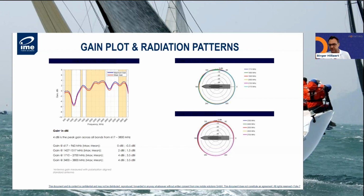It changes over the frequencies, and antenna brands will only give the max gain. What we always do is give the max gain, and we also split it up into what you can expect between 617 and 960 megahertz, which are the lower frequencies: 0 dBi to minus 0.5 dBi. So you see, there's a lot of difference from the 4 dBi peak gain in this example here. I don't think it's even a maritime antenna. It's the 214, and we have a similar one in the marine, the 414. So you see that different gains are there on different frequencies, and that's something you need to know. So never fall for that high peak gain.